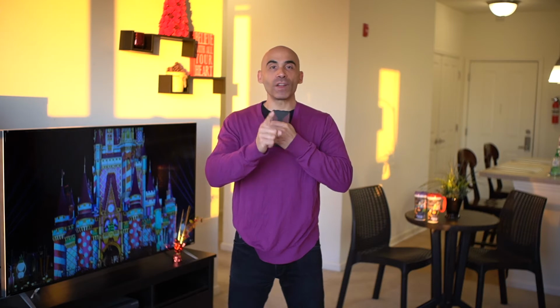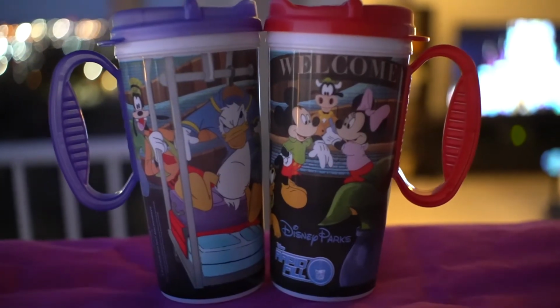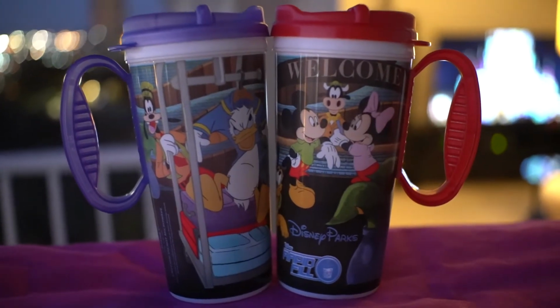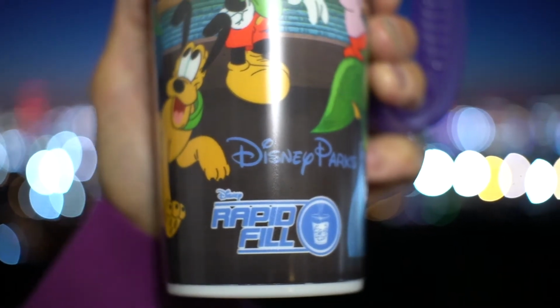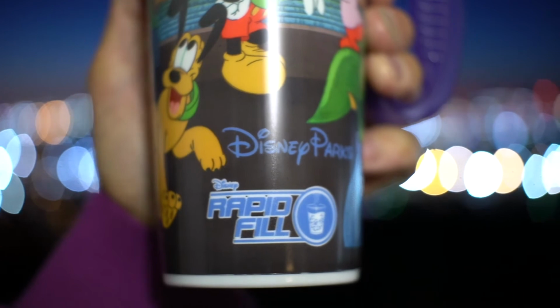The Disney refillable mugs are basically mugs that, at least in the past, you could have gotten and refilled at various designated spots throughout Disney World, including the resorts. And it was great because you could refill them yourself with soda or coffee. So all the fountain drinks basically you could do, and also the coffee.